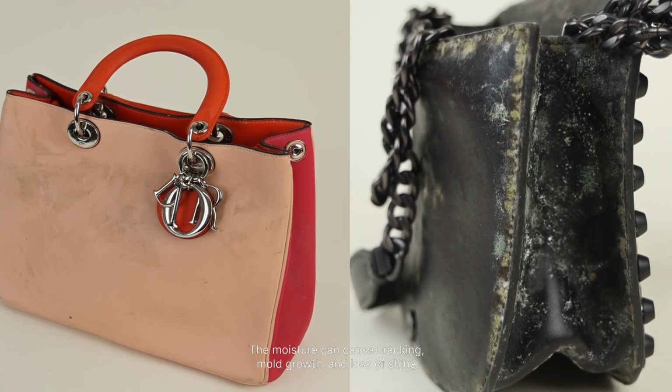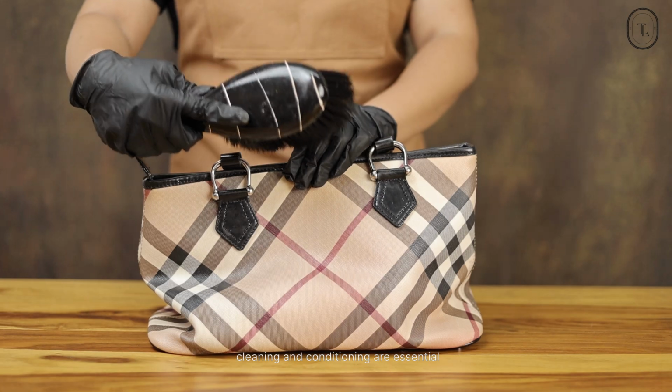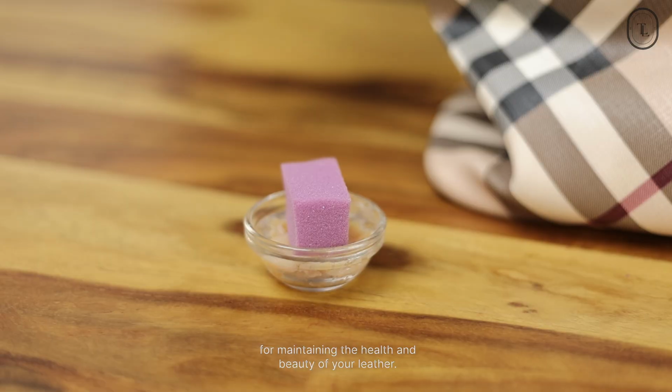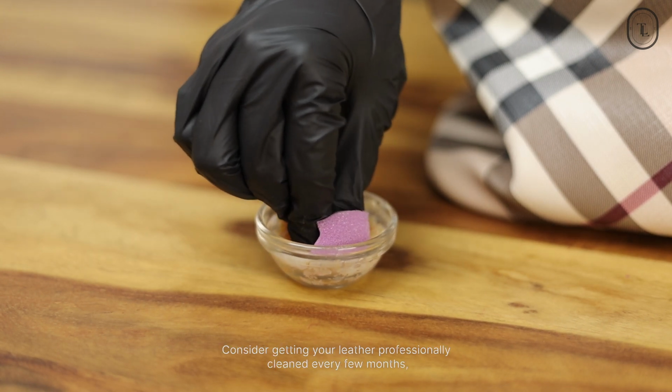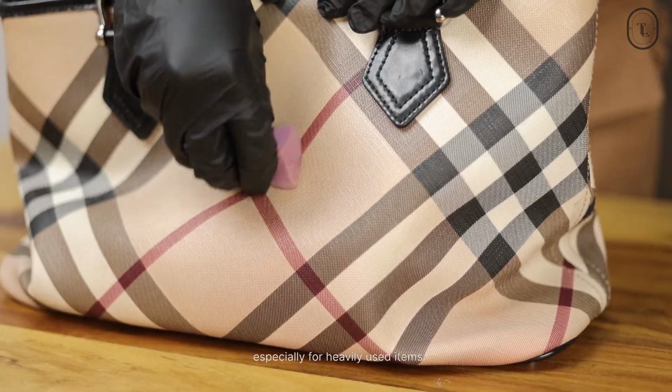The moisture can cause cracking, mold growth, and loss of shine. Regular cleaning and conditioning are essential for maintaining the health and beauty of your leather. Consider getting your leather professionally cleaned every few months, especially for heavily used items.